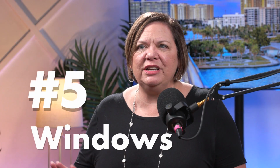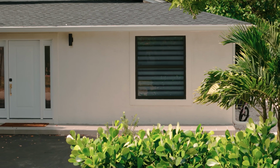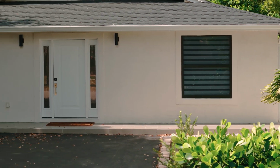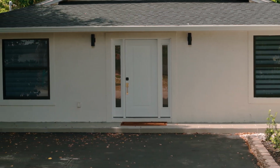Number five are windows. In Florida, we have windows that are sometimes tinted or treated for sun protection. We'll have impact glass or hurricane shutters for these windows. The idea is just to protect from that wind, and that does help with insurance. Whereas up north, maybe they have triple pane windows. And again, the purpose for the windows up north is to help insulate against the cold, where here we want to protect from the heat.